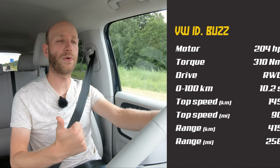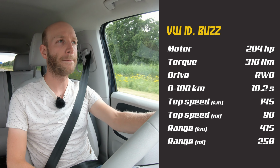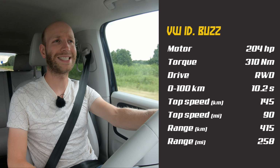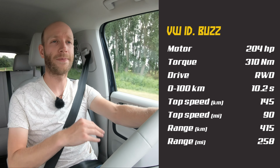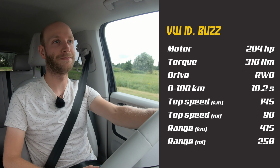The Volkswagen id.buzz has the same electric motor in the rear as the Volkswagen ID.3. So that means 204 horsepower and 310 Newton meters of torque. But the numbers are a bit less impressive than that of the ID.3. One of the reasons for that is that this car weighs around 2,400 kilos. Without passengers, without luggage. So yeah, this is a heavy beast.